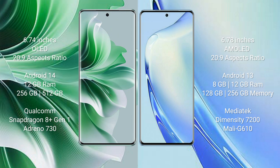Oppo Reno 11 Pro comes with 12GB RAM and 256GB, 512GB internal storage. Qualcomm Snapdragon 8 Gen 1 processor and GPU Adreno 730. Vivo V27 comes with 8GB, 12GB RAM and 128GB, 256GB internal storage. MediaTek Dimensity 7200 processor and GPU Mali G610.